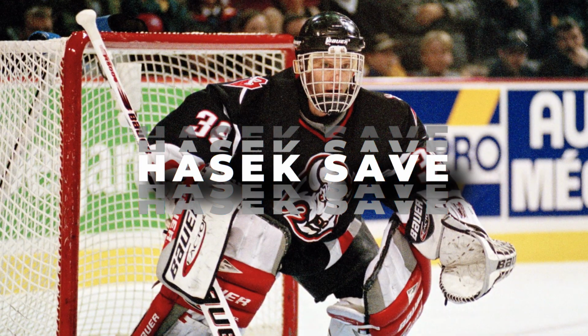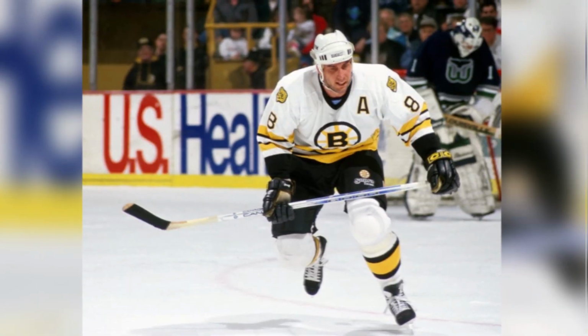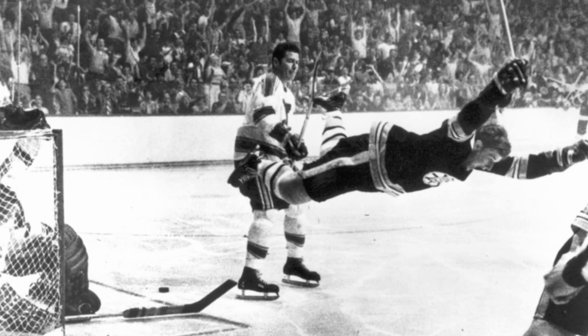Hasek save. The Buffalo Sabres were another team from the Adams division that had a few players who we became fond of. Alexander Mogilny, Pat LaFontaine, and the best goalkeeper in the world, Dominik Hasek. In addition to Andy Moog, Cam Neely, and Bobby Orr of the Boston Bruins.